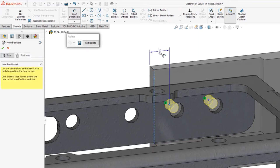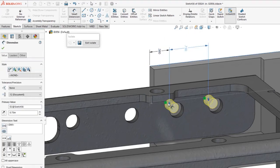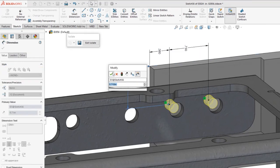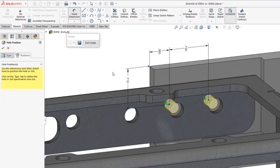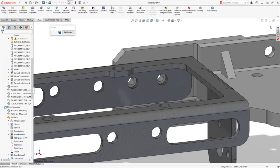Being able to find these types of circular references and troubleshoot them will make your large assemblies better and easier to handle. In this case, we just replace that circular reference with some dimensions to fully define that sketch.